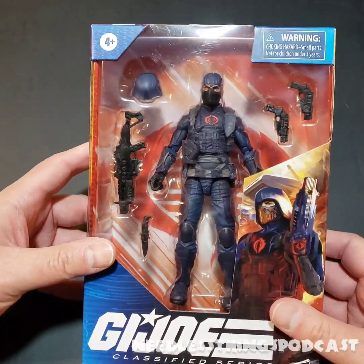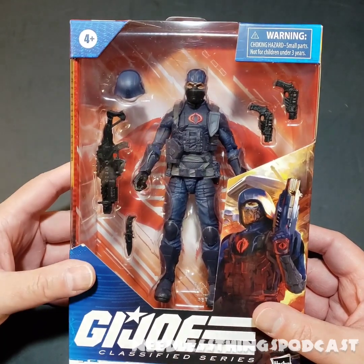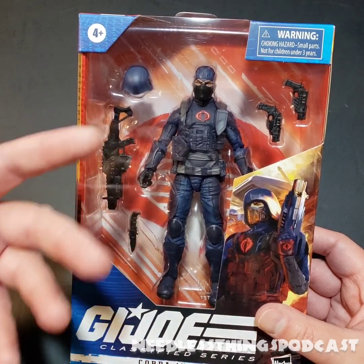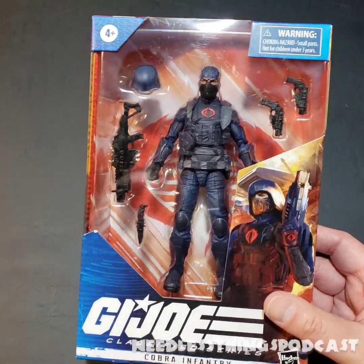So there you go. This is the box of the new one that you could order as many as you want from toy retailers, basically amending a portion of the rotten Target Special Missions Cobra Island situation. So let's take a look at the boxes here.